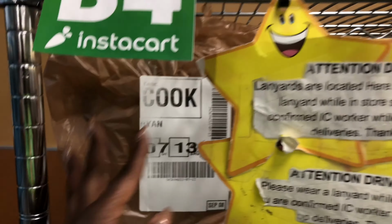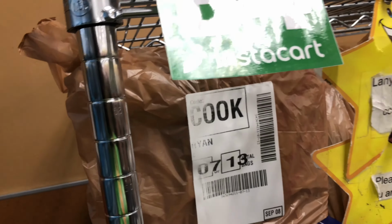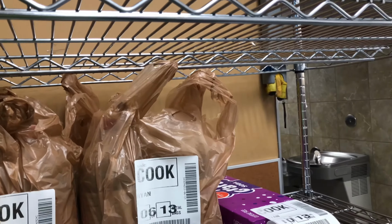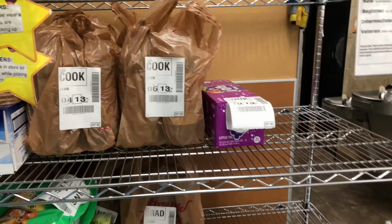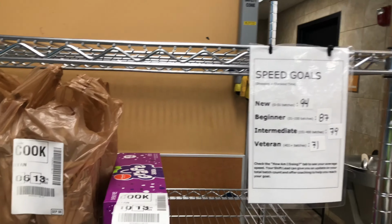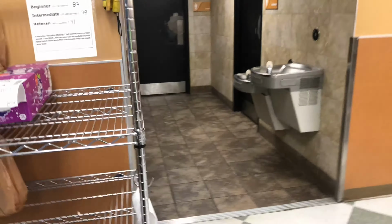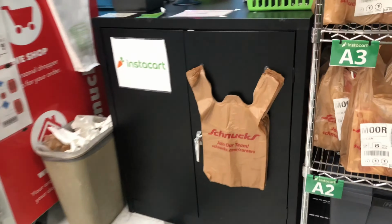So this was actually an order that I staged. It was 13 labels. As you can see, I just took up that whole shelf basically. Okay, these are just the goals again. They are always available. If you get any meat in your order and you want to put it in a bag, you can. We keep those bags up here. We keep extra shopping bags up here.